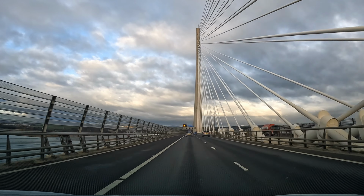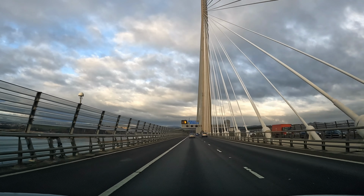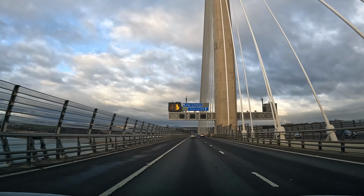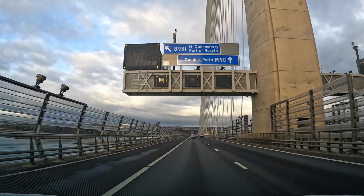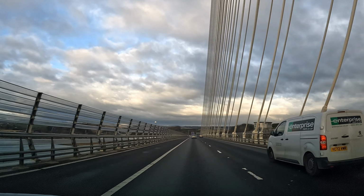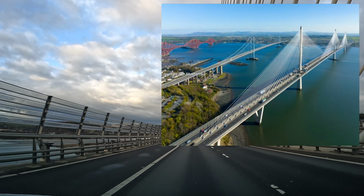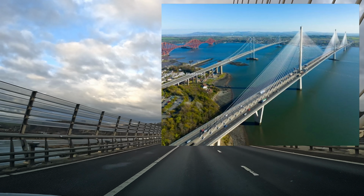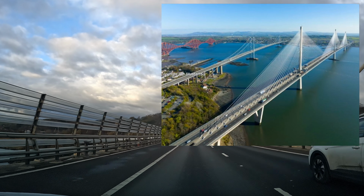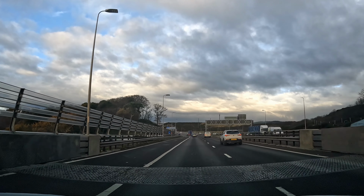But I should have mentioned that there are actually 3 bridges crossing the Forth at this point. There's the Forth Rail Bridge, which was built in the latter half of the 19th century. Then there was the Forth Road Bridge, which opened in the early 1960s, I believe. And finally, obviously, the Queensferry Crossing. I'll put a picture up in the corner here so you can see all 3 of them. And it's quite a sight. You can get some good views from South Queensferry if you're ever visiting down there.